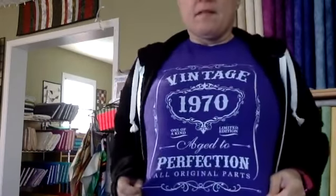Today's mug is from one of my daughters. Sarah got me this. Thanks for putting up with the spoiled, ungrateful, messy, bratty child like my sibling. Love, your favorite. Sweet, sweet caffeine. Today's t-shirt is vintage 1970 perfection. All original parts. At least all the parts I have left are all original. So I got that for my birthday.